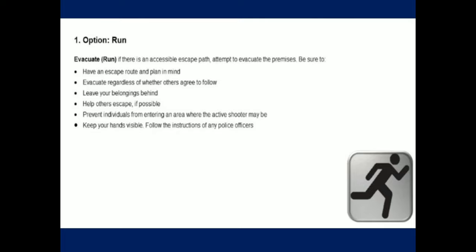Number one, option, run. Evacuate, run. If there's an accessible escape path, attempt to evacuate the premises. Be sure to have an escape route and plan in mind. Evacuate regardless of whether others agree to follow. Leave your belongings behind. Help others escape if possible. Prevent individuals from entering an area where the active shooter may be. Keep your hands visible. Follow the instructions of any police officers.